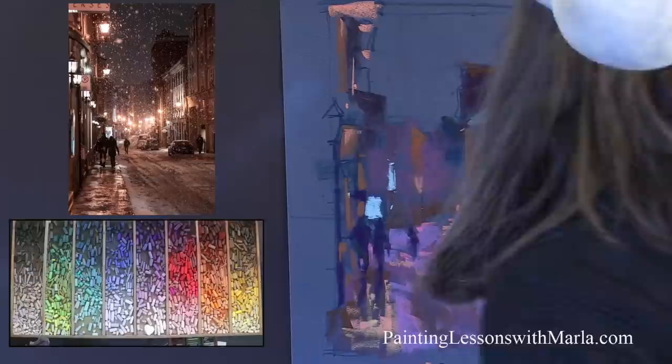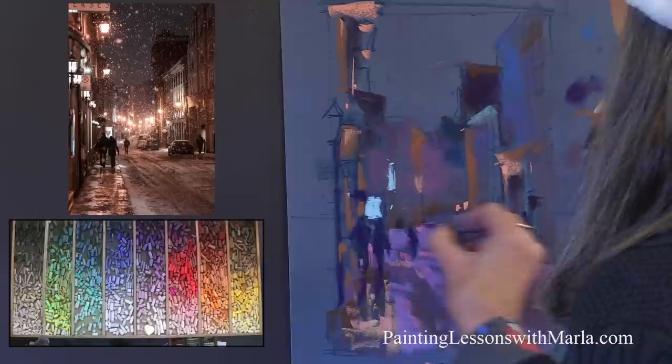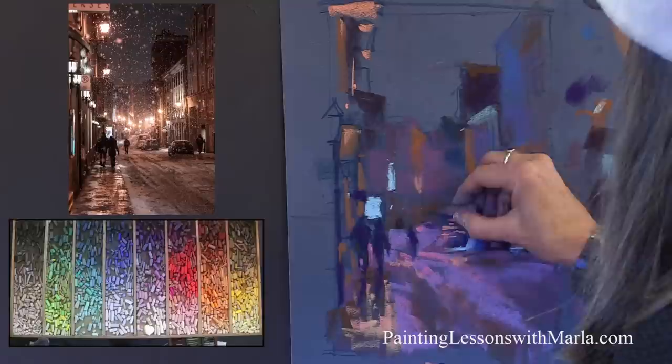Okay, now I think it's time to think about that sky a little bit. We've got a few things in here that are really nice. We've got some value laid down. Have plenty of opportunity to get those nice lights in, which we'll do.